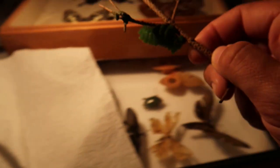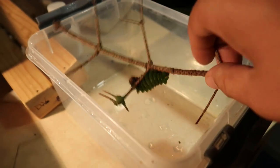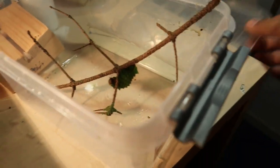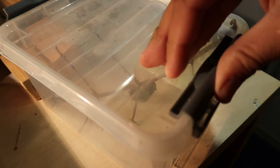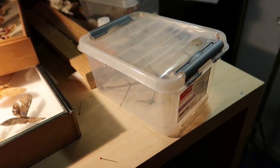We take Mr. Caterpillar here. We put him inside a plastic box. Doesn't matter what box. Close the lid. And we say goodbye.